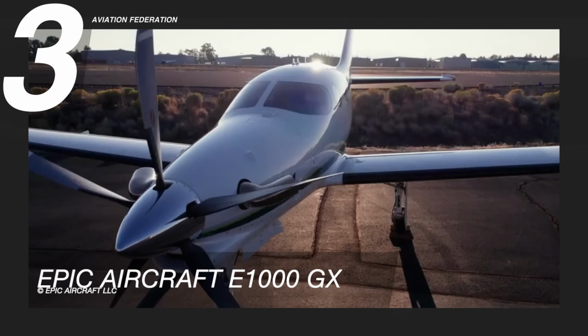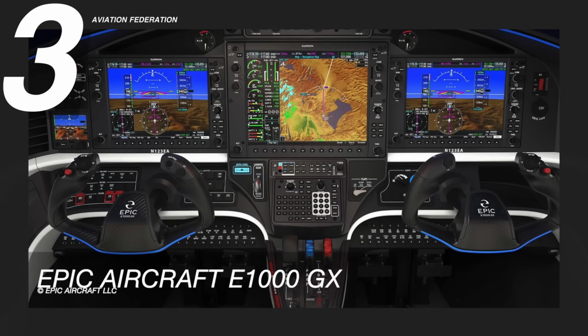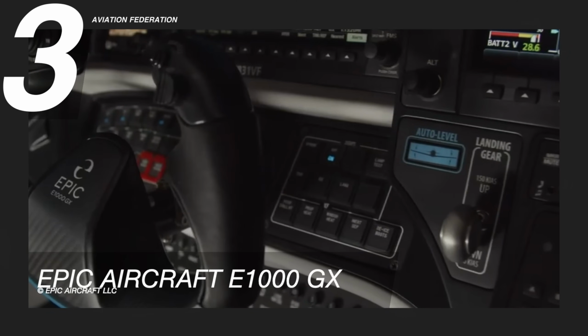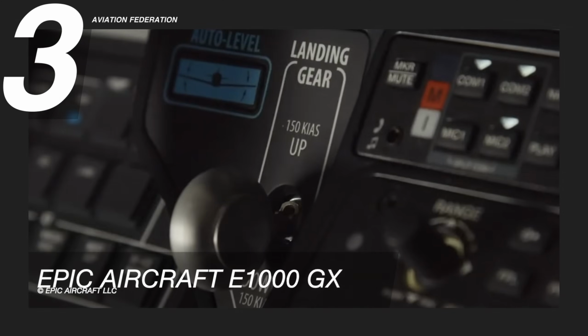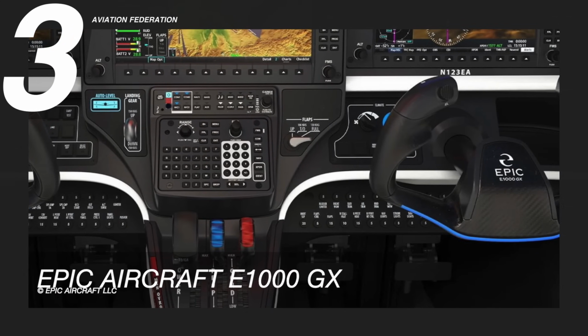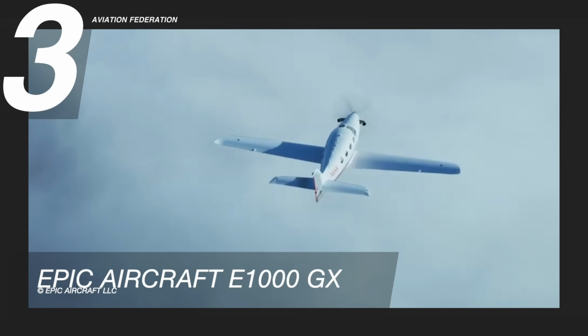The cockpit of the Epic aircraft E1000GX is equipped with advanced synthetic vision displays, GPS, and autopilot, along with vital traffic, weather, terrain, stall protection, and engine monitoring systems. The carbon fiber and leather-accented yoke offer a functionally optimized interface between the pilot and flight deck.